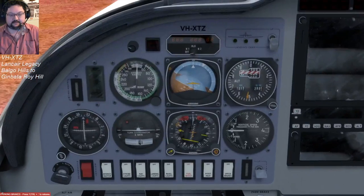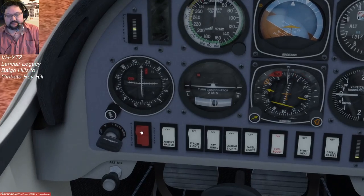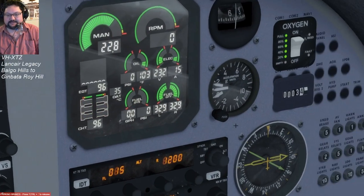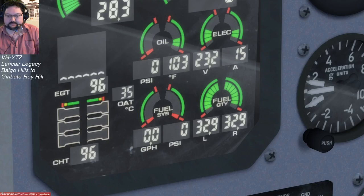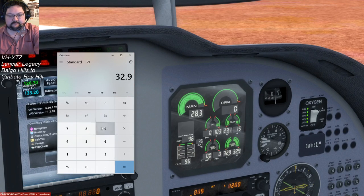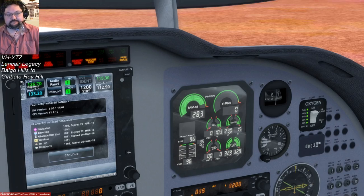Okay. It's really, really warm, and I'd love to leave that canopy open, but we can't have the engine running with the canopy open. I'm just going to chuck on the master avionics, take a look and see what it thinks the fuel capacity currently is. 32.9. What's that in? Oh yeah, that's right, 32.9. Good old calculator time. 65.8 according to that. We've got more. Yeah, we've got full tanks. All good.